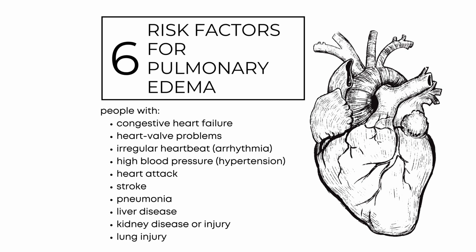Although some people without heart disease experience this condition, most cases of pulmonary edema are linked to heart problems. The risk increases among people with heart conditions who do not take their medication as prescribed and don't follow their doctor's nutrition advice. People who are at an increased risk of pulmonary edema include those with congestive heart failure, heart valve problems, which leads to backward blood flow within the heart, irregular heartbeat, high blood pressure, heart attack, stroke, pneumonia, liver disease, kidney disease or injury, lung injury, and additionally, visiting destinations at high elevations may all increase the risk of pulmonary edema.